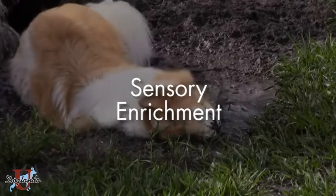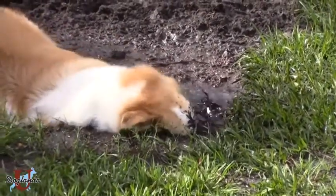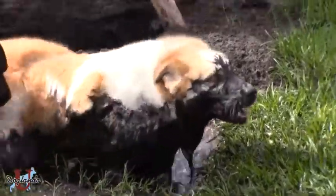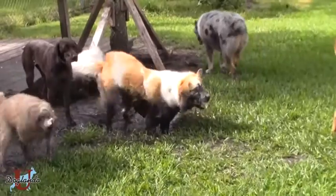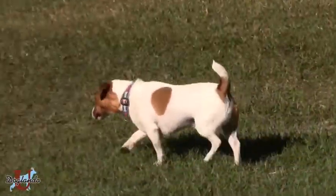Sensory enrichment is designed to address the animal's senses of smell, touch, hearing, vision, and taste, and elicit species-specific responses, territorial, reproductive, or hunting behaviors. Olfactory stimuli may include natural predator, pheromone or prey scents, or novel scents such as spices or perfumes.